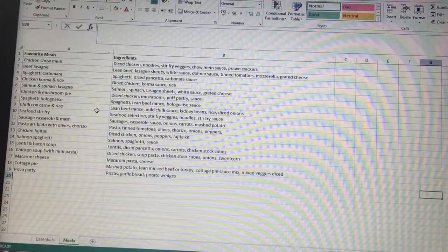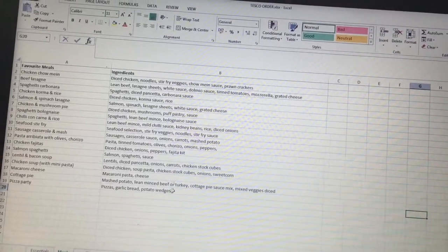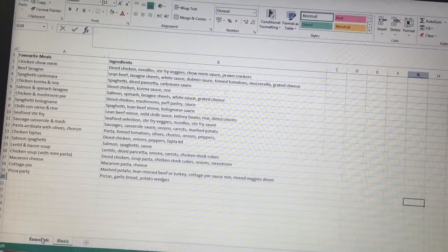I'll usually ask my husband if he has any requests, and then I'll obviously go down the ingredient list and make sure that I have everything that I need on my order. So once I've gone through and done my planning for the month, the next thing on my list is to go onto the website. Like I said, we use Tesco, but any grocery store would be exactly the same.